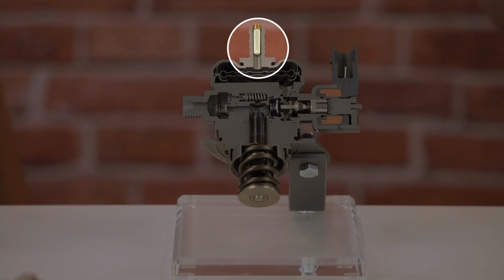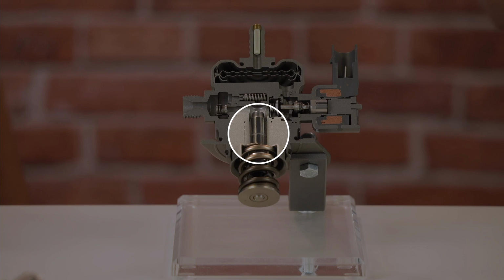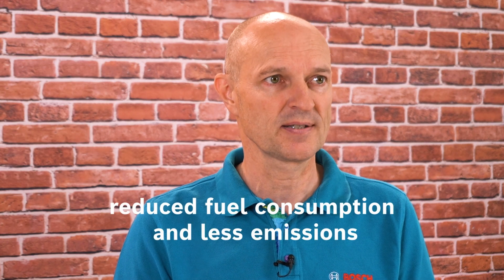Let's take a look at the high-pressure pump and its function. The fuel is provided with relatively low pressure from the tank. There are different connections in the upper or lateral area. The fuel flows through the chamber into the quantity control valve. This valve is controlled electrically by the engine control unit and allows only the required amount flowing into the high-pressure chamber. The effect? Reduced fuel consumption and thus less emissions.